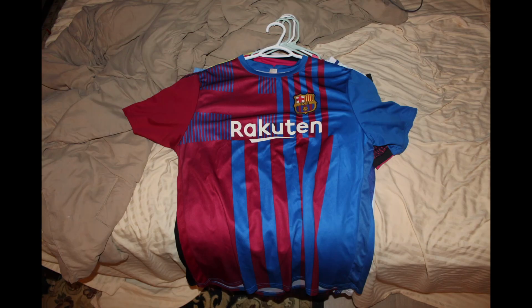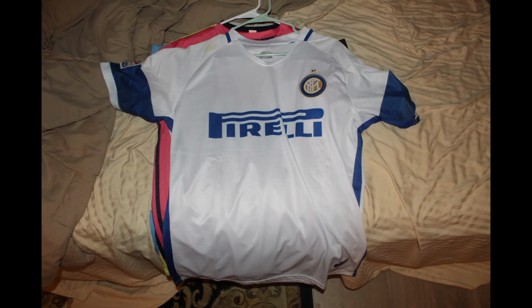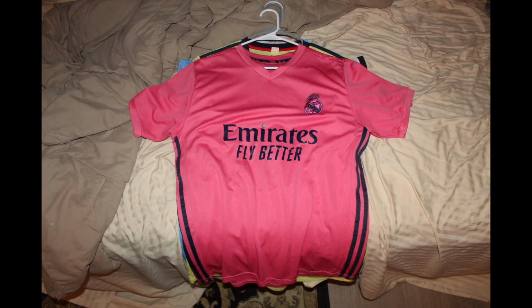jerseys that I've actually bought at that mall. So here's the Mexican national jersey among a bunch of other Champions League teams. So I was going to do a project originally where I wanted to frame a lot of these, but I think I ended up just wearing a lot of them. So let me know if you guys want me to go back. I know I didn't do a great job of showing some of the shops.